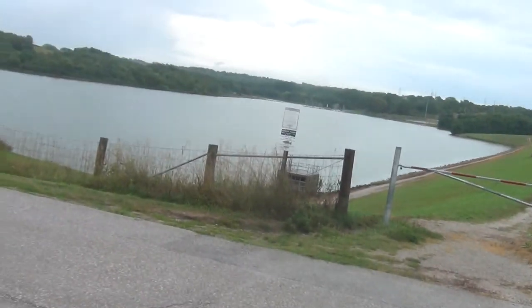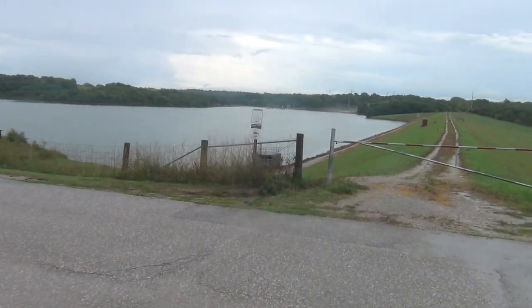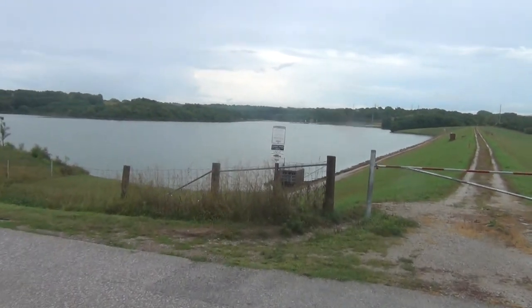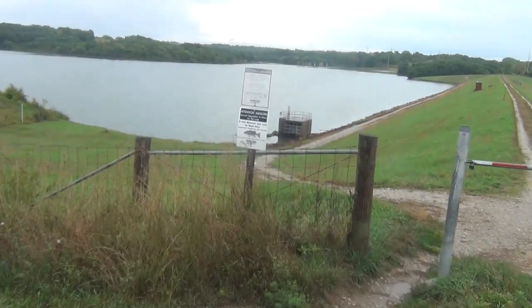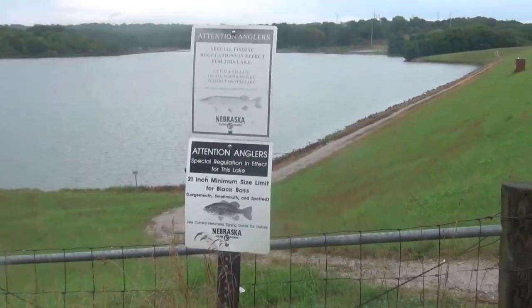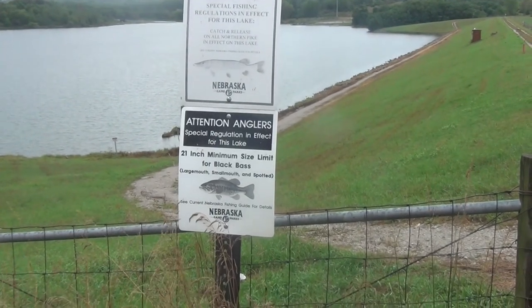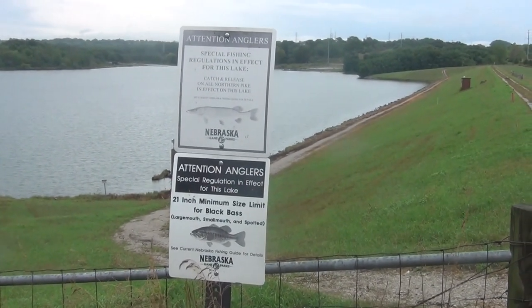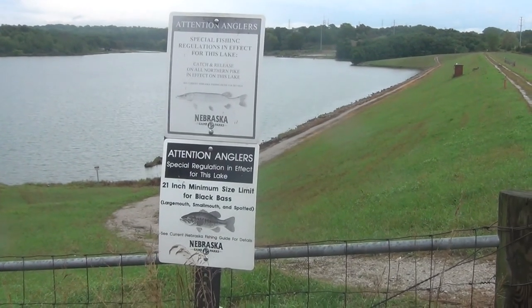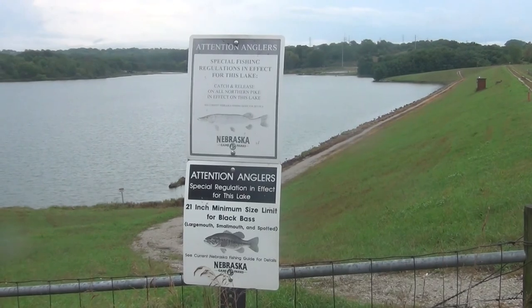So today, I'm out at Cunningham Lake, which is near my house. And I don't normally fish this except from the bank. I mainly fish the river. We have our sign that tells you you can't keep northern pike, and all bass of all species have to be 21 inches or over. But today we're going to see how many chicken liver containers we can see thrown on the ground. And my goal is to get people to stop throwing their chicken liver containers on the ground.